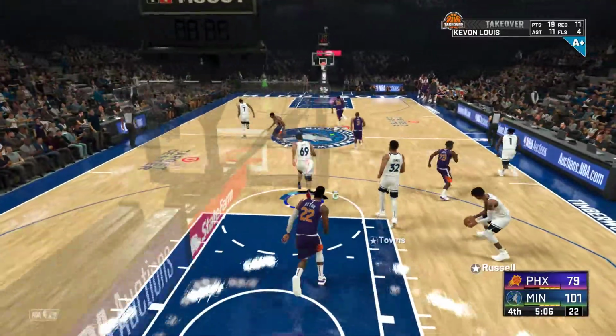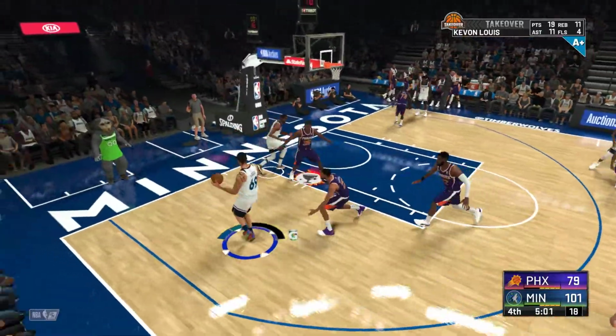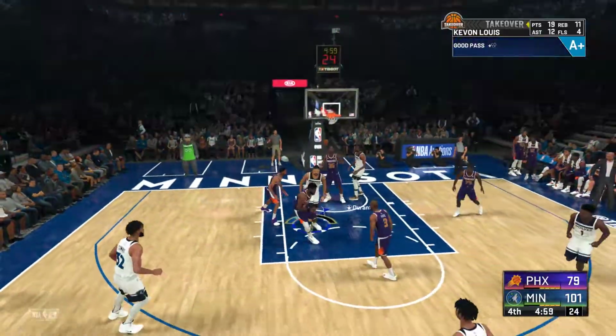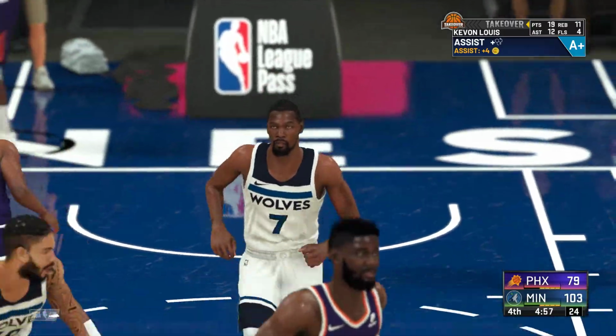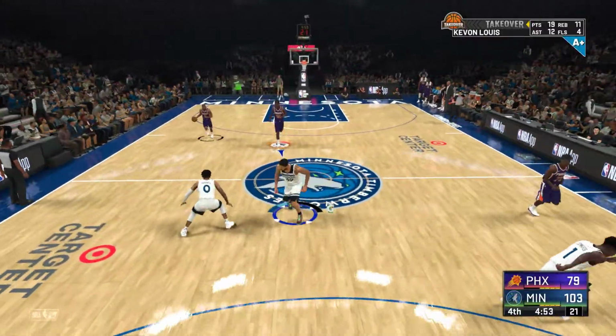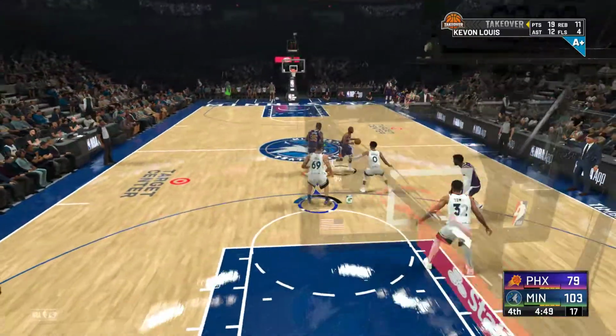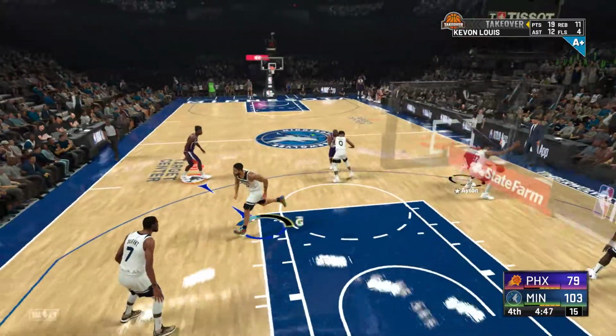Karl-Anthony Towns with the rebound. Towns has got his 8th rebound here tonight. To the paint. And there's Katie. That's good on the assist by Lewis. You can really tell when Kevin Durant is in the flow because his scoring looks like it's second nature. He's going to go down as one of the all-time best.